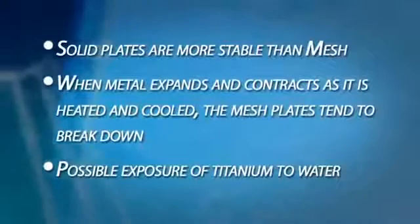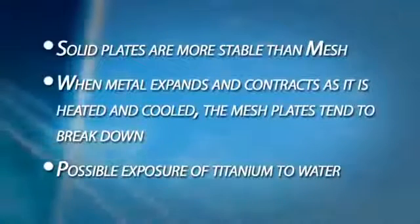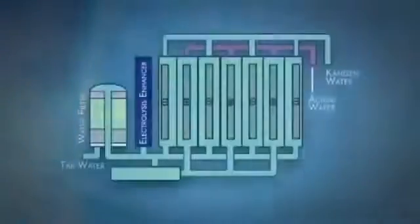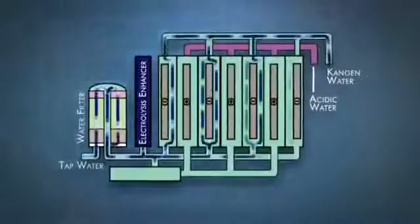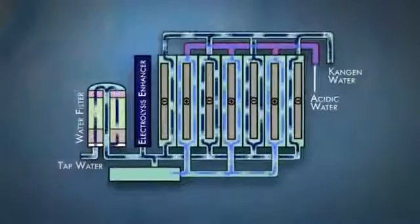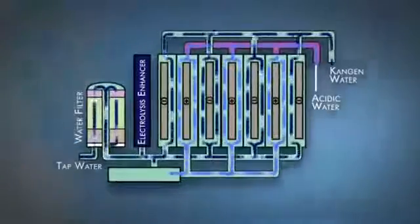The plates are the engine of this machine. Obviously, you can produce a smaller engine for less money than a more powerful one. Another important factor in ionizing water is the amount of time the water comes in contact with the plates. The longer the water is exposed to the electricity in the electrolysis chamber, the more it is changed, resulting in higher ORP and pH values.